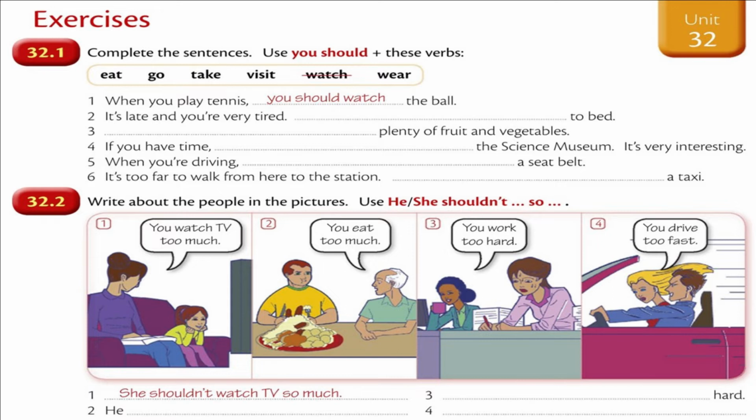32.2. Write about the people in the pictures. Use he or she, shouldn't, so. In positive sentences, we should use to, and in negative sentences, we should use so. Number 1. You watch TV too much. She shouldn't watch TV so much.